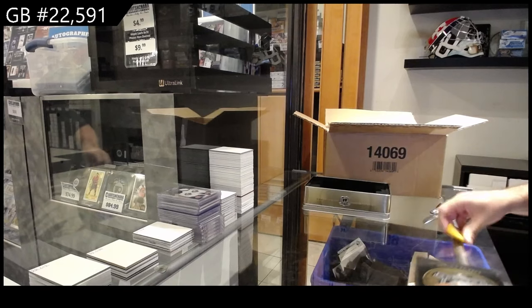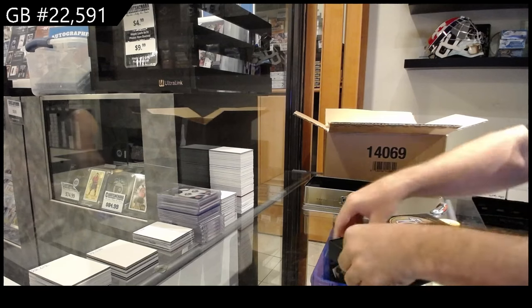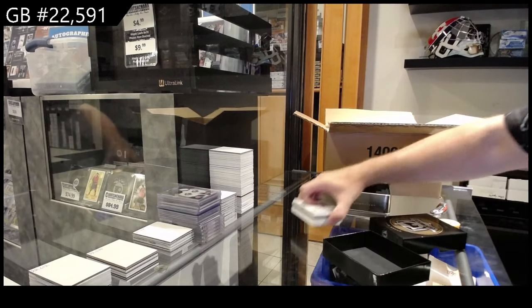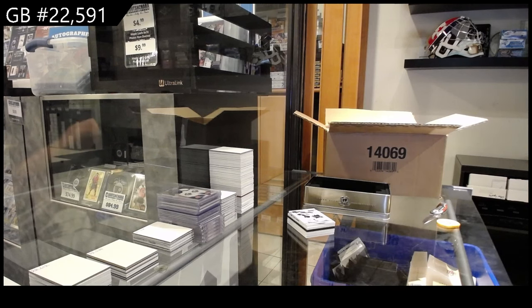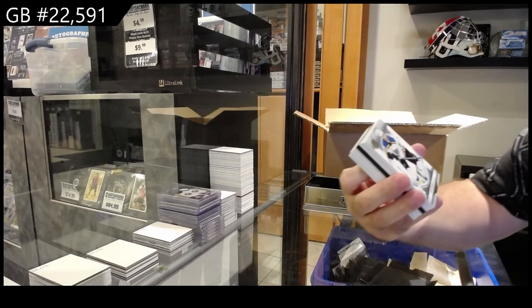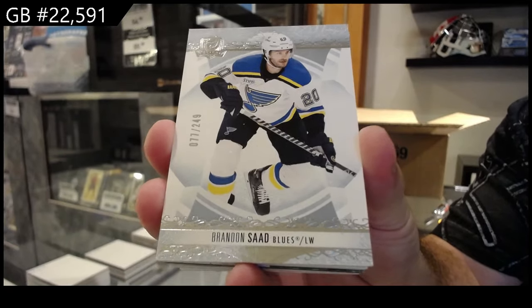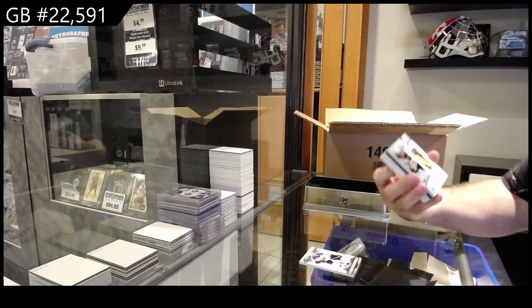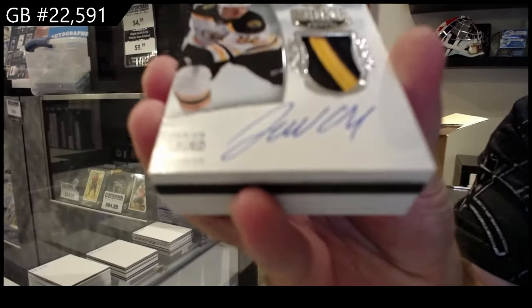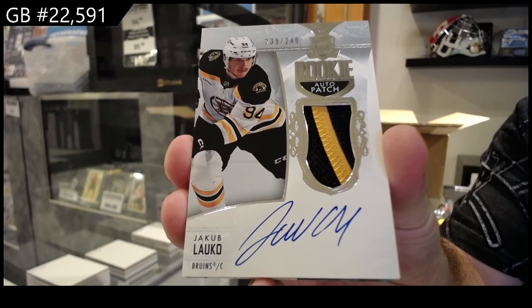But let's see how this one compares to a '99 Beniers. I think we already have something pretty... I think I know what that could be. And if it is, I love these cards. 249 for the Blues of Sod, if it is, of course. Rookie auto patch to 249 of Leku for the Boston Bruins.